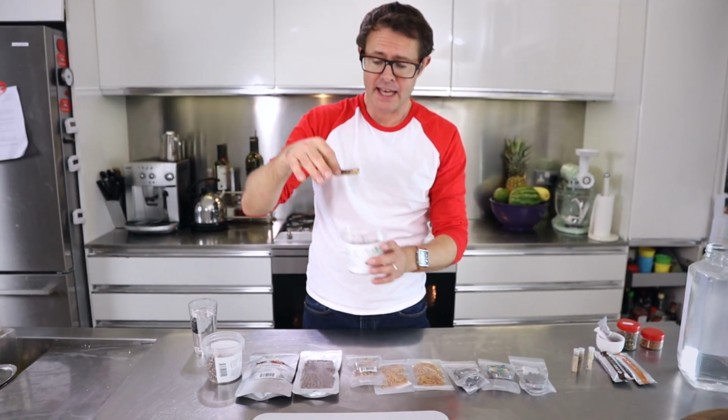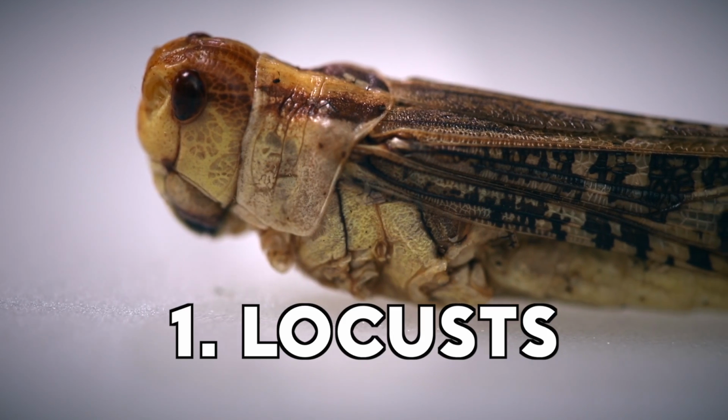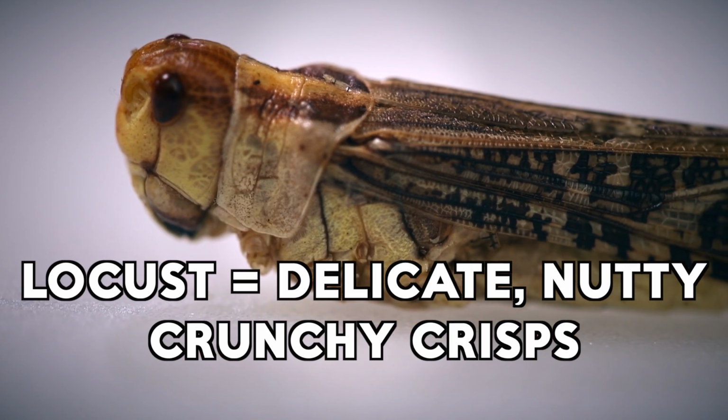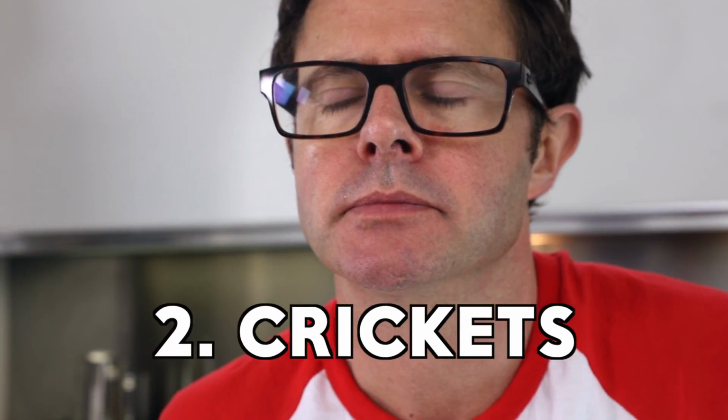So these are edible locusts. You can see they're absolutely beautiful. There's one to take a good look at there. So let's have a little try of Stanley's mate. I mean, the sensation is like delicately flavoured crisps in a way. These are crickets. Ooh, almost like walnuts.